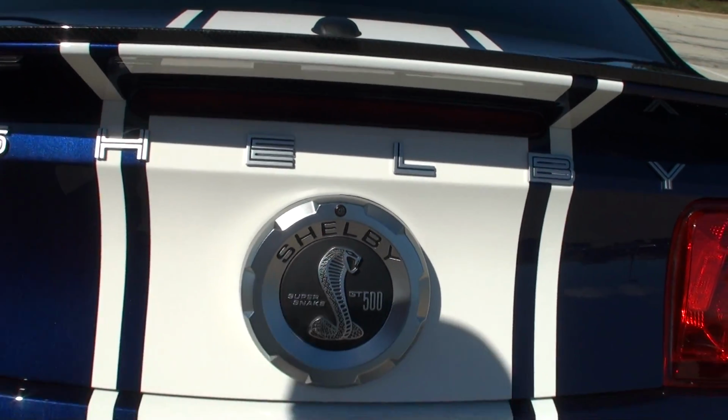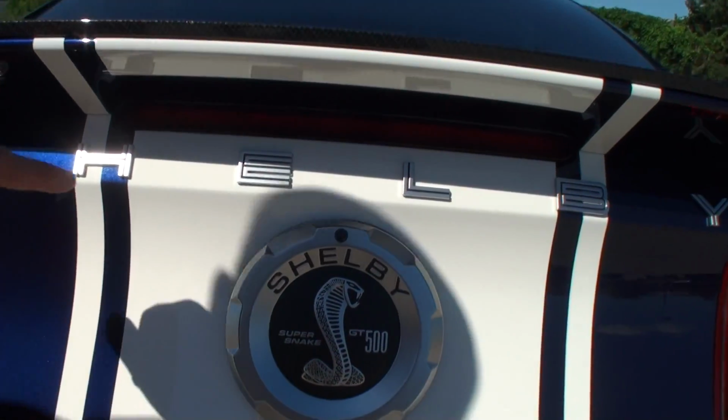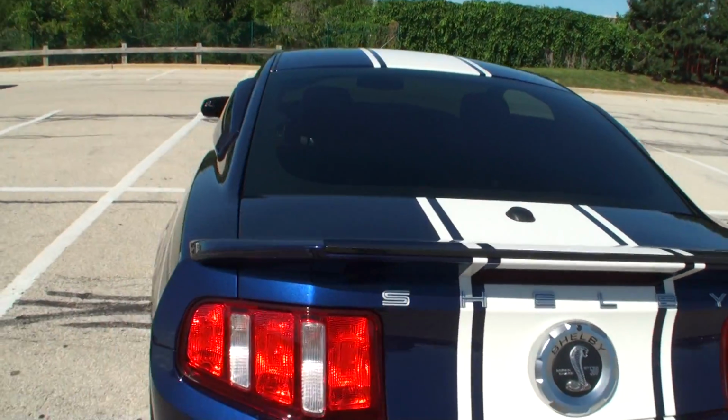And see, he added 2011. There was no backup camera option, so the gentleman I bought the car from, he wanted that. So that's what you see right here. Oh, really? It's the backup camera. Yeah. That's a lot of cool little stuff he did to this car.